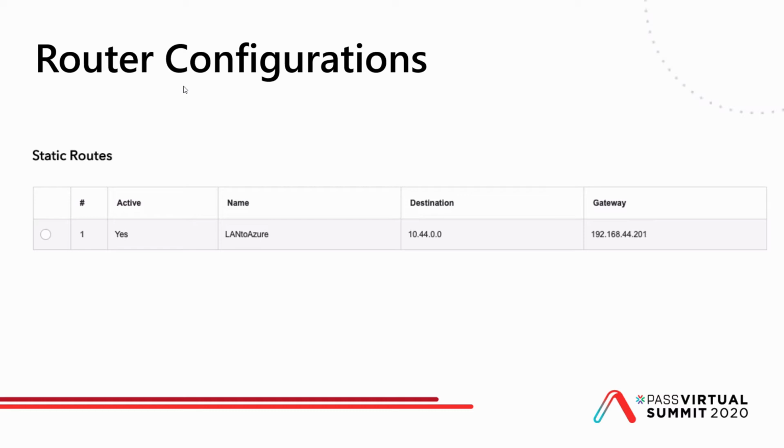And here we're going to go into some of those router configurations. The first one here is static routes. I love the fact that in my router, I can do static routing, which basically means if there's any traffic on my router that needs to go to the 10.44 network, which is my Azure network, it will forward that traffic through 192.168.44.201, which is the IP address of my VM that's hosting my remote routing access service. This way, it doesn't matter which VM in my local network, all that traffic is going to be routed through my remote access service here.